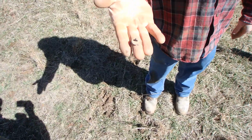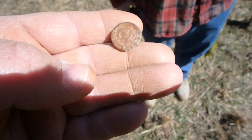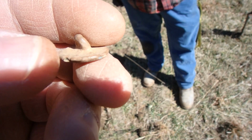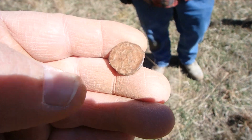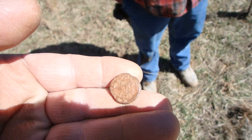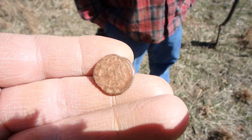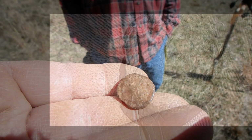But my cool find is a pewter button. Oh, you did find a pewter button, didn't you? What do you see? What is that? I have no idea what that is. I need to clean it. I thought it was a cannon at first. There's something on there. I don't know what it is. See if we can clean it a little bit. It's pewter though. Alright, let's see if we can figure out what this is.